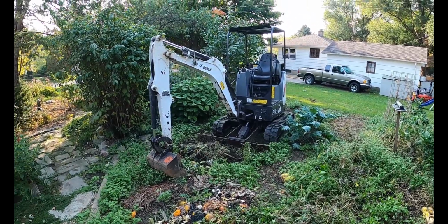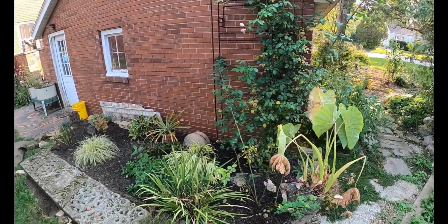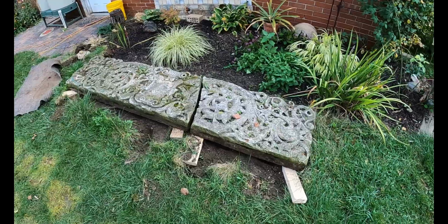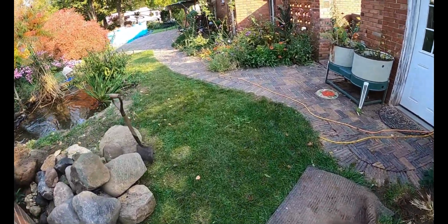Here's the excavator, little bobcat. We've had to move a lot of our plants around. Here's some of our ornamental stonework I had to move so I could get the excavator through this little opening here. I need about 55 inches.